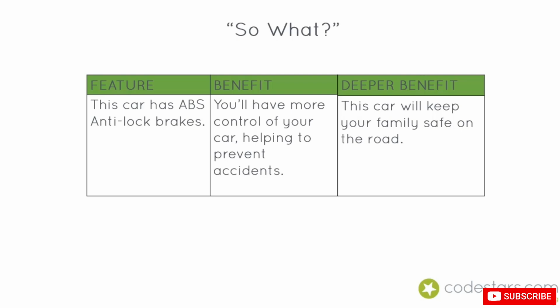And ideally, you want these deeper benefits to connect to the dreams and goals of your target reader. And I'm going to show you how to do that a bit later on when we talk about personas. Meantime, let's have a few more examples.